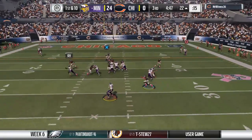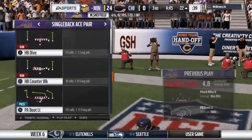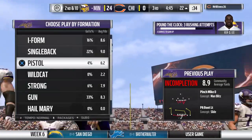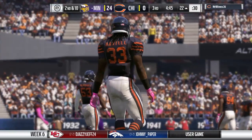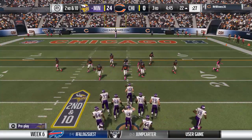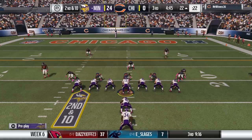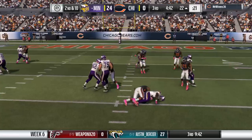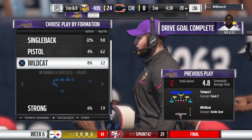Now a play fake here on 1st down. And his throw is incomplete. Second down now after the incompletion. They come out here in the I. And they'll run it here. And not much to speak of there. Maybe a yard down to the 20. The tackle by Robert Quinn.